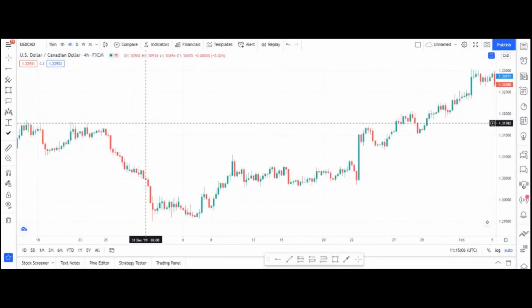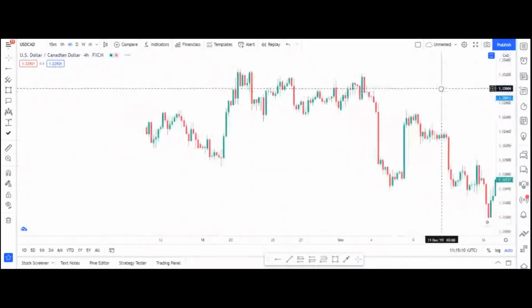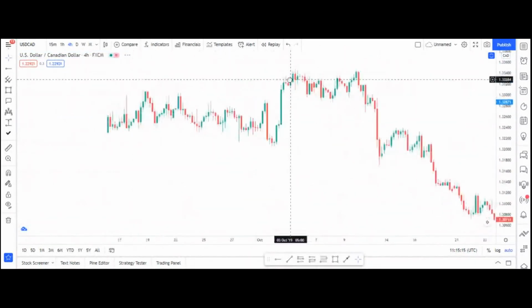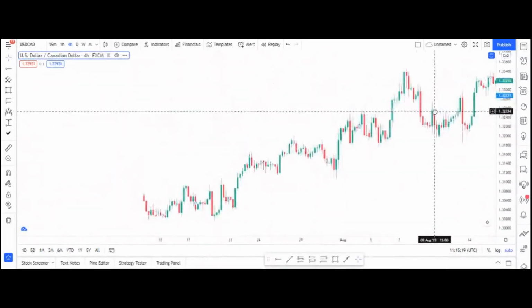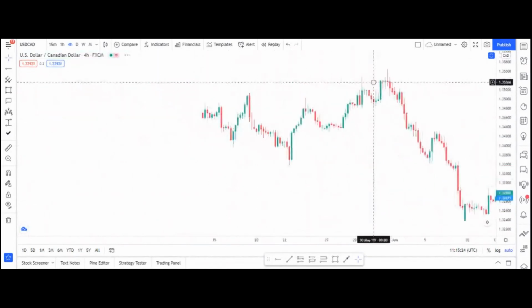Try to look for one. I still can't find any. We'll find one soon though. But just understand that these chart patterns occur regularly for you to be able to make money from them.